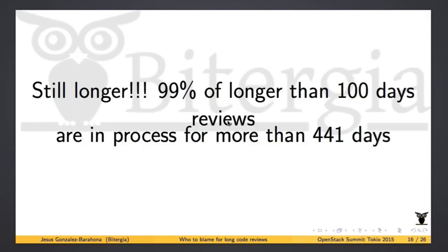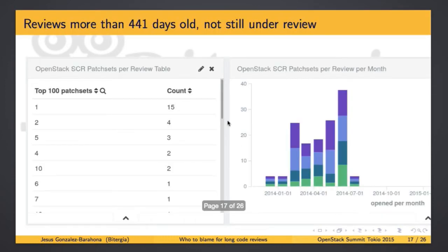Let's go a bit longer. 99% of reviews longer than 100 days are there for almost 1.5 years. So you have reviews that large. Not that many of them, but you have some. You can see how you have, for instance, 15 with one patch set. That means there are 15 reviews that started more than 450 days ago and were abandoned after that with only one patch set. So at some point somebody said, okay, I finally abandon it, but it was waiting for 1.5 years, which is nice. How many patch sets do they have? On the right you have the evolution of this. Look at the numbers, but you can see how some of them have like 40 different patch sets. So some people were sending 40 different patch sets to be abandoned in the end.